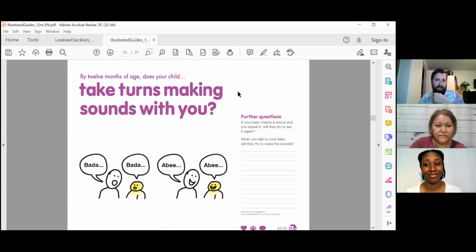Christian. So by 12 months, does your child take turns making sounds with you? So we're looking at the repeat after me, sort of like a conversation, right? So you say bada, and the baby goes bada. You say abi, the baby goes abi, as the example. So if your baby makes a sound and you repeat it, will they try to say it again? And when you talk to your baby, will they try to make the sounds?